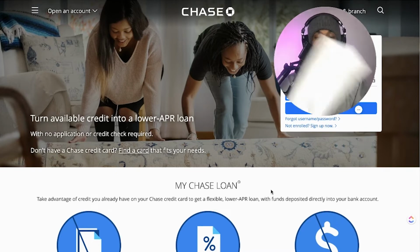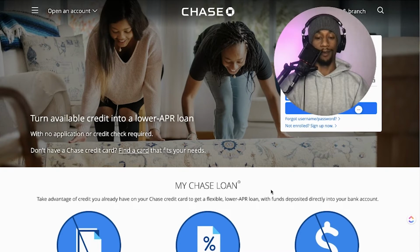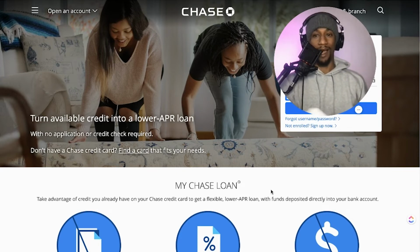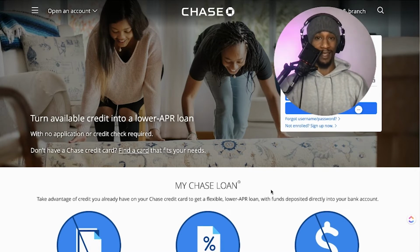So if you do take this offer, My Chase Loan, it sounds like it's a good idea. It might be tempting to spend more than you need to, especially if you're like, well, I got the cash. It's not really yours. Remember, it's coming from your credit card. If you don't have the discipline, I don't recommend it. But if you can be disciplined and you understand that this is money from your credit card, you're going to have to pay it back. Those monthly payments are there.